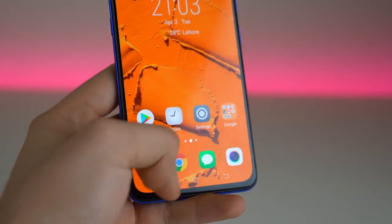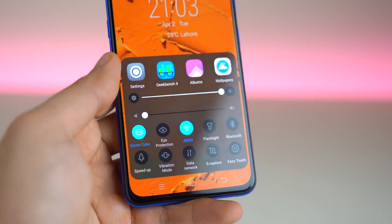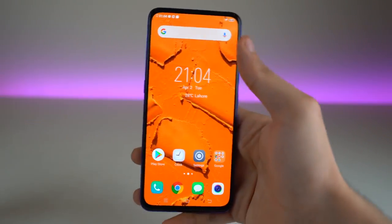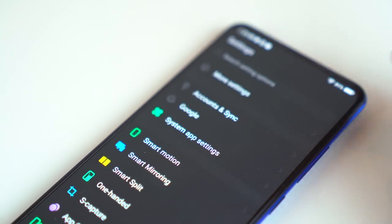While it's not a bad thing, I mean, you can easily access the control center without any problem just with one hand because of its large size. Still, it doesn't show you the notifications here. For that, you have to swipe all the way from the top. So other than the looks of it, it does pack a lot of features.